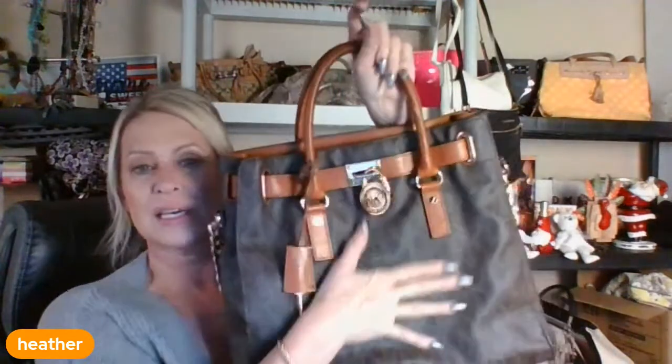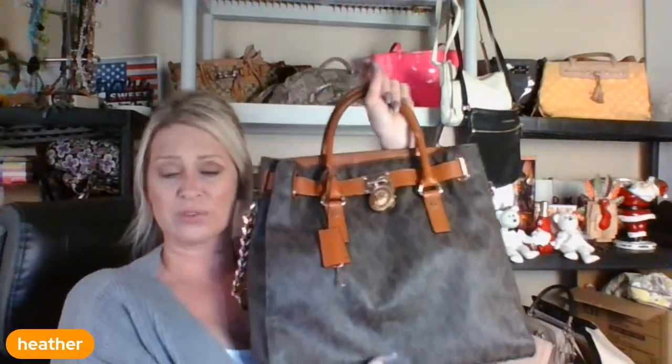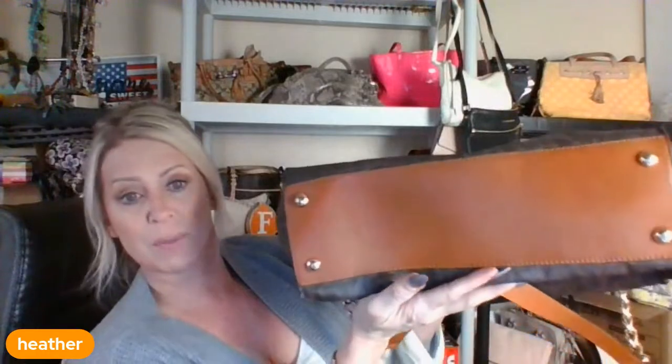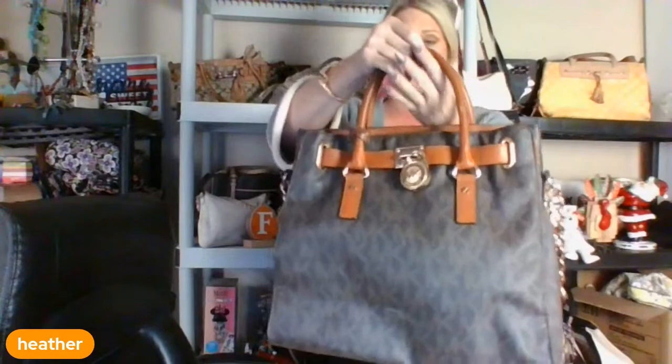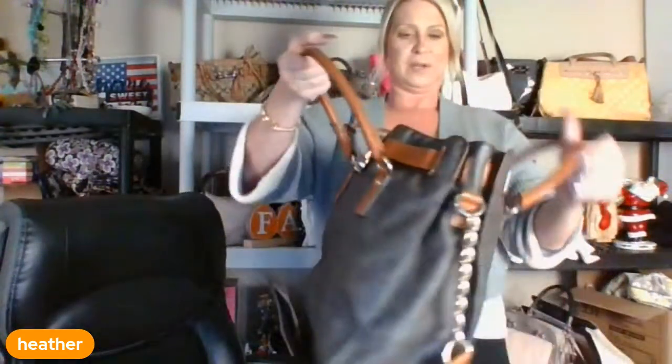Let's do an auction on this one. Again, these are like $200 and up online. Let me show you. Even the bottom is good. Let's do an auction, and we'll start it at $60. That's a great deal. This is a huge bag. Very big. You aren't going to find one for $60 anywhere. So, yeah, if anyone wants it.